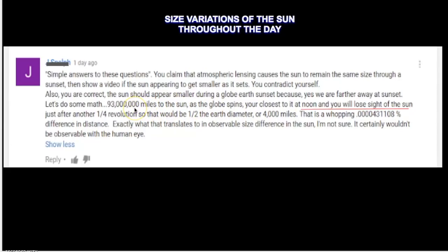But this person said that if the earth is 93 million miles to the sun, as the globe spins, you're closest to it at noon, and you will lose sight of the sun just after another quarter revolution. So that would be half the earth's diameter, or 4,000 miles. That is a whopping 0.0000431108% difference in distance. Exactly what that translates to in an observable size difference in the sun, I'm not sure. It certainly wouldn't be observable with the human eye. And I believe you were right, not making fun of you at all.